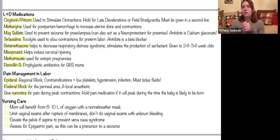Okay, what can we do for moms that are past their due date? We can give misoprostol. This helps ripen the cervix. Methotrexate is used for ectopic pregnancies. And then penicillin G, we've talked about if you have a mom with group B streptococcus, this is going to be given prophylactically.